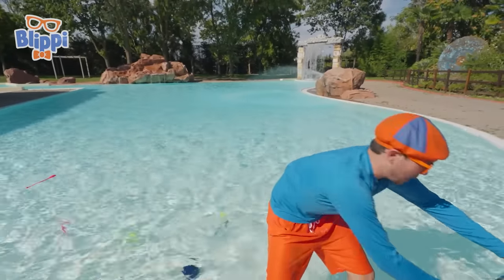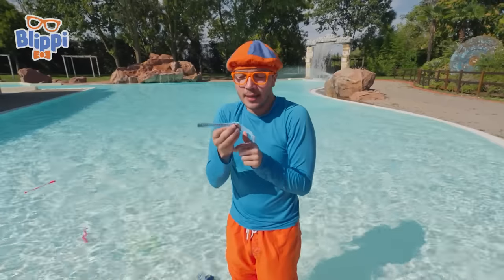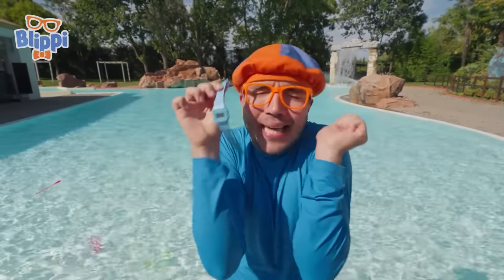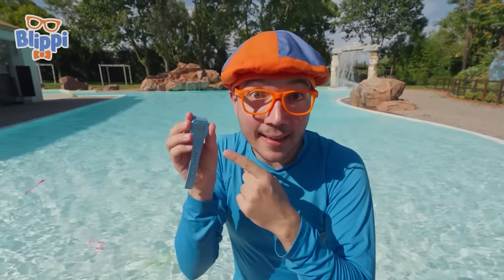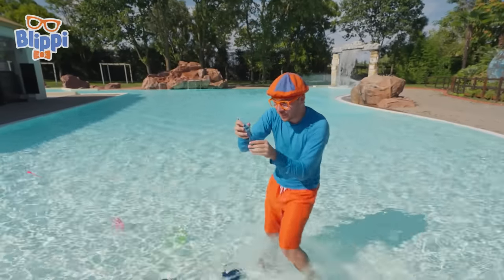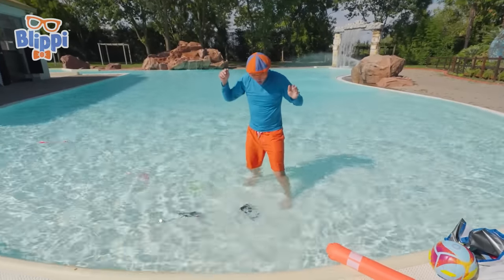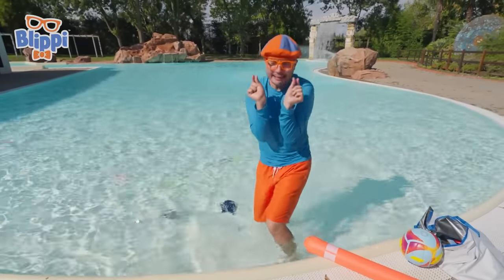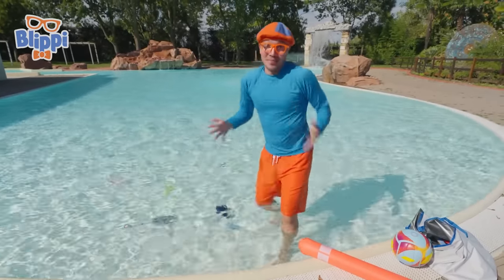Whoa, I think we have some more things. Whoa, check it out. Look, it's a really teeny tiny wristwatch. Yeah, it's so tiny. It's really small. Do you think this will sink? Maybe it'll float. Let's see. One, two, three. No way, check it out. Yeah, even though the watch was so teeny tiny, it was really dense and it went all the way to the bottom.